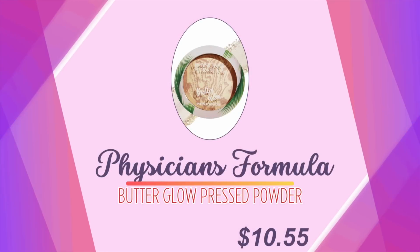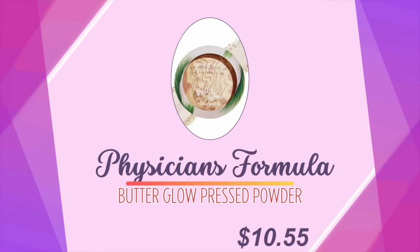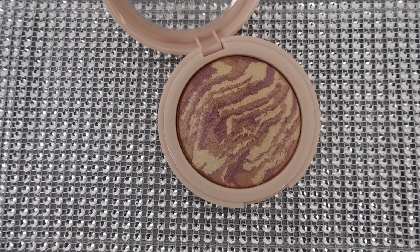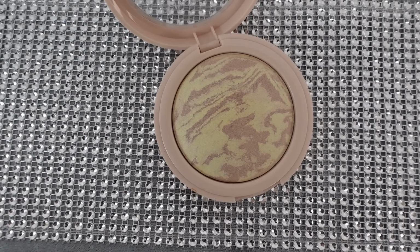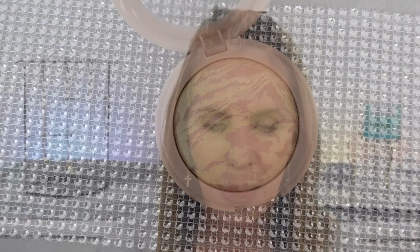Another great product Physicians Formula came out with recently is their Butter Glow Pressed Powder. Now, this one's in Natural Glow, and then this one is in Translucent Glow. So I'll put some of that on. I'm going to just use my Stands Out sponge and press it into the skin.